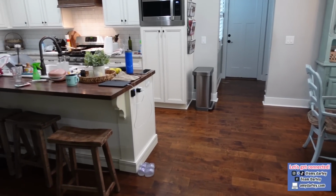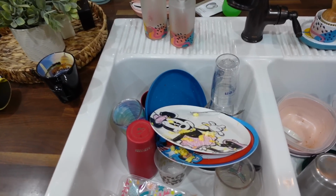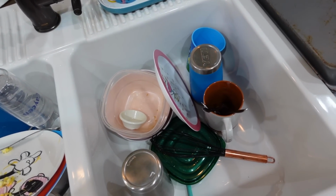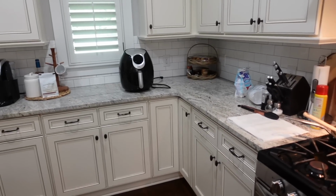Now, while the kids are getting their morning schedule and chores done, I've got lots of cleaning and meal prepping to do here in the kitchen. So let's start by getting the clutter put away, unloading the dishwasher, and get these dirty dishes out of the sink.